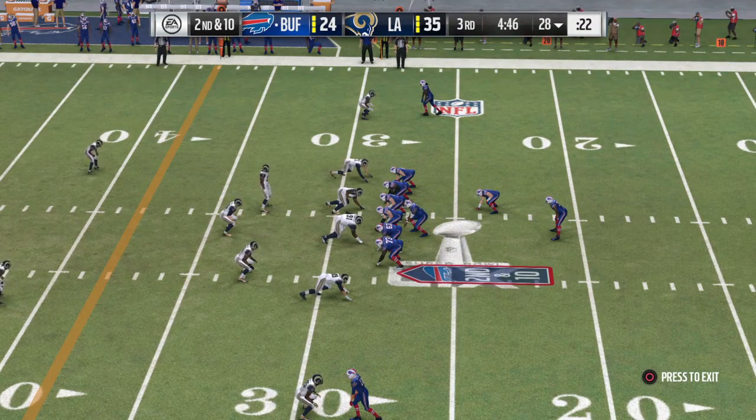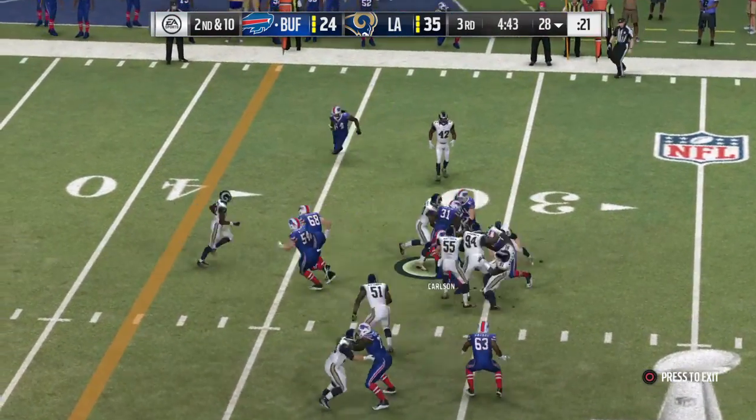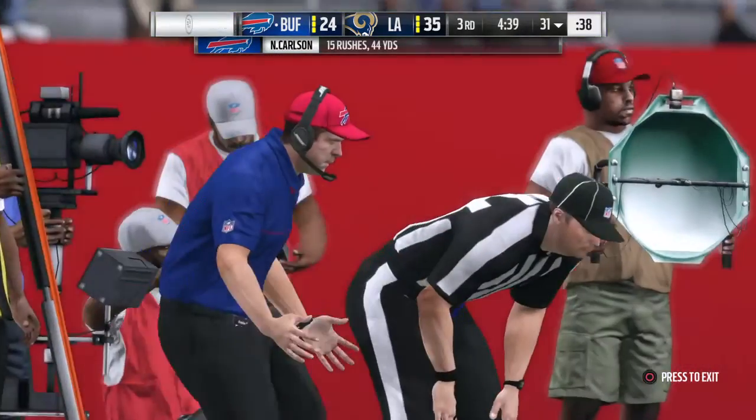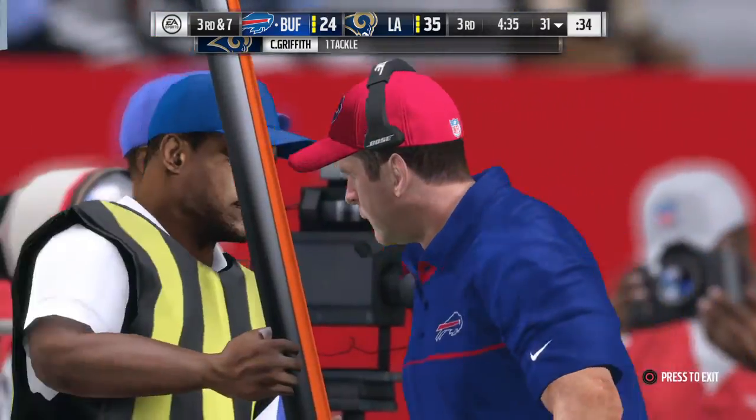Here we go. 38. They'll give it to him right up the gut. Across the 30 to the 31-yard line. It's a gain of about 3, but it's going to leave him with 3rd and still 7 yards to go.